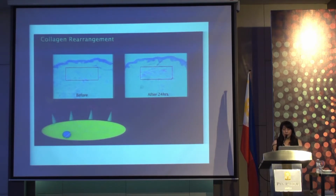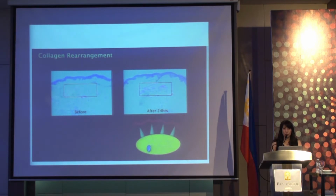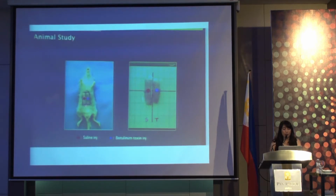Now, with H&E stain, this is your before. I don't know how good it's coming out on the screen, but the after 24 hours later, you can see now a contraction of the collagen area, of the fibers, okay? So there is an actual thing happening underneath the skin, and we are not injecting into the muscle here. Okay, here's another study. I'm sorry about your lunch, but you're all doctors, and we do this even before.